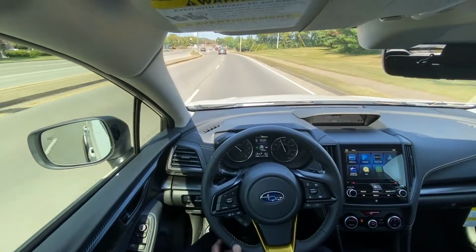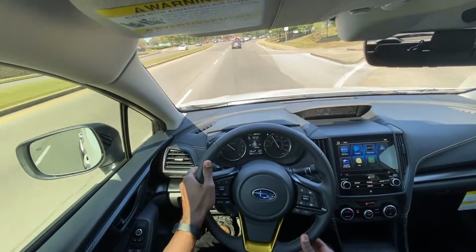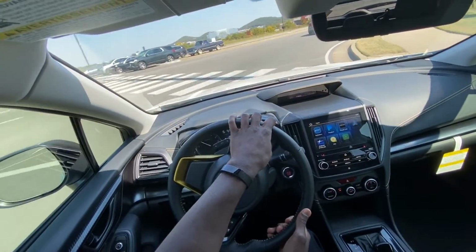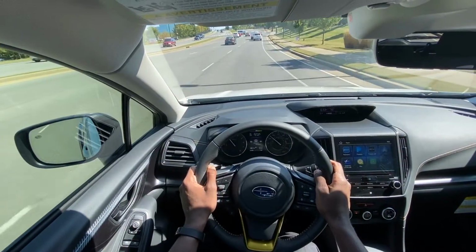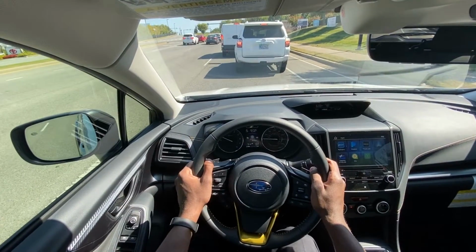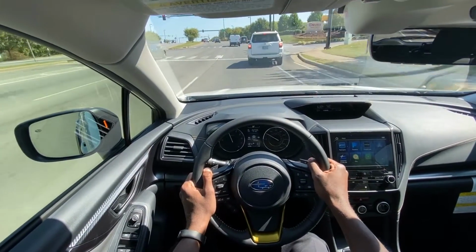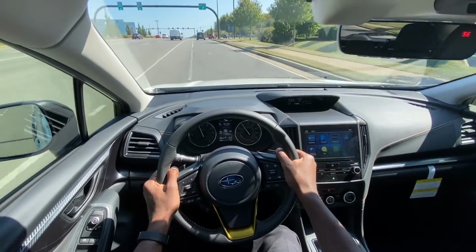So I've got the adaptive cruise control on. And it already started stopping for me. Really can't say enough about this car. And this is the first Subaru I've driven in a minute, so I'm really excited to see how the rest of the lineup for 2021 does. And that was the auto stop just kicking on. And the blind spot monitors are pretty accurate too.